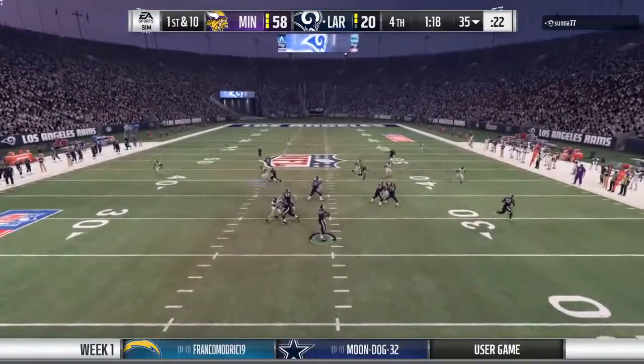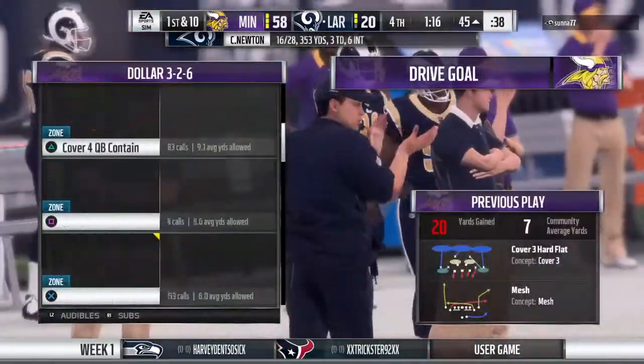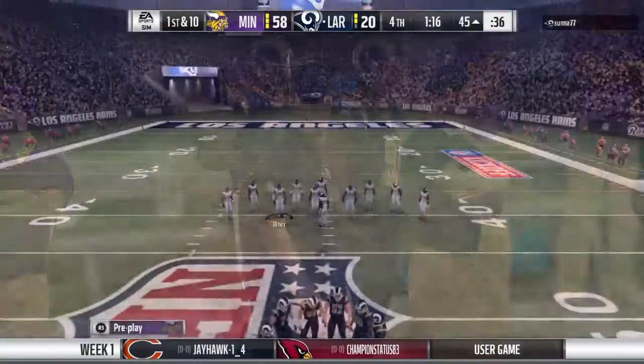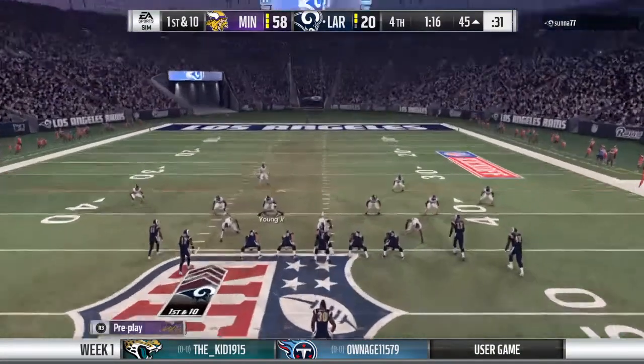On 1st and 10, Newton. And out of bounds on the other side of midfield at the 45. Chewing up big yardage. Another nice gain there. This one goes for 20. He's certainly been a huge factor in this one. He's got the 2 touchdowns to his credit. Now they look to him again. He picks up the first.